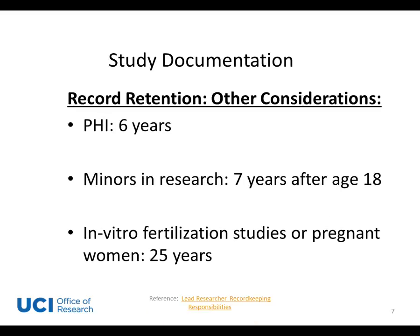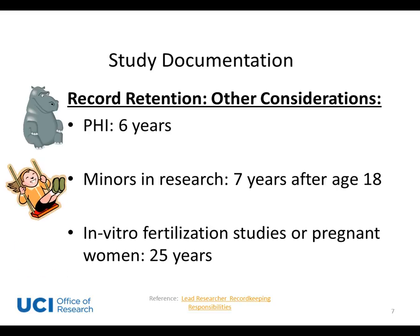Okay. If your research involves medical record access, or data that was generated from medical records, which is PHI, you want to keep it for a minimum of 6 years.